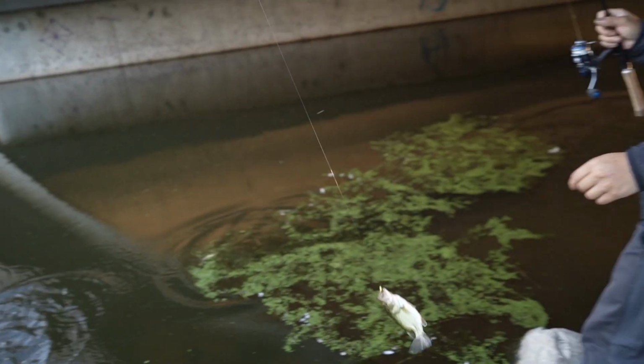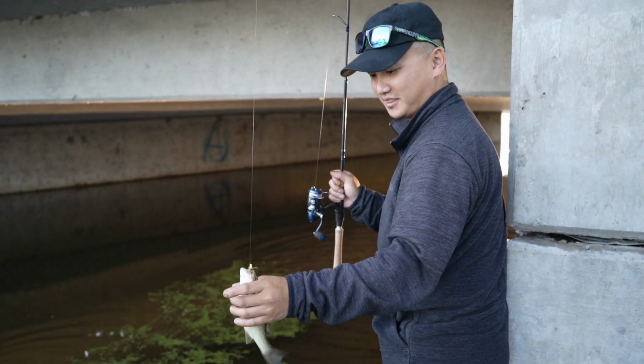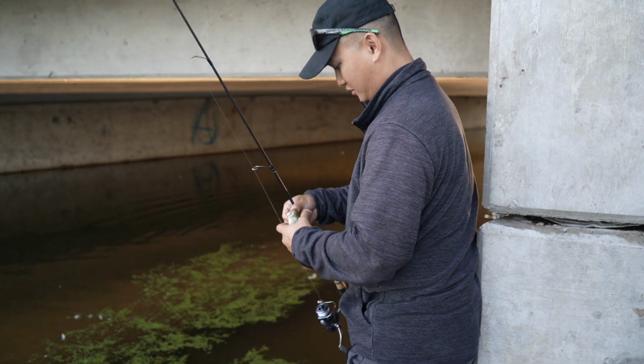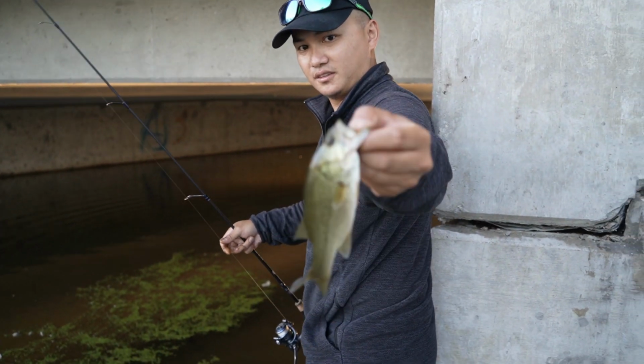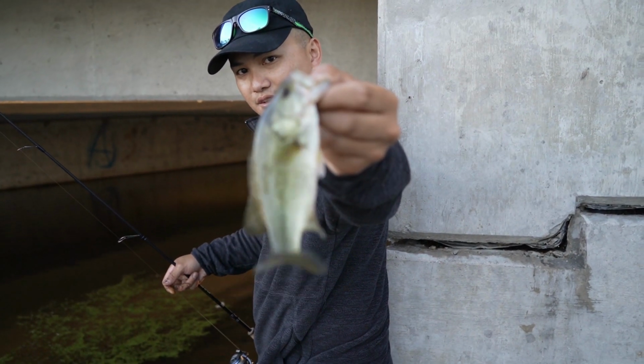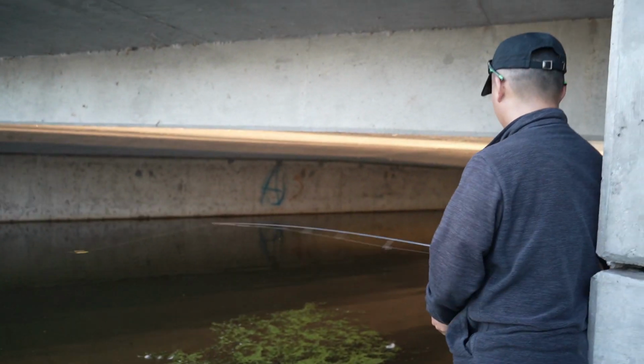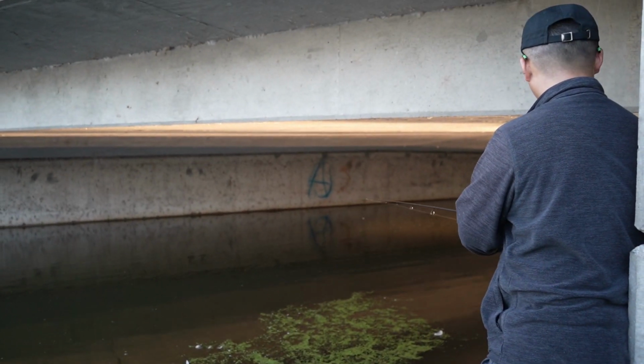Oh, it's a rock bass. I mean, it's a largemouth. Not a rock bass. We caught like 10 largemouth today already. Yeah, that's a pretty fish. Largemouth. Okay. Come on, let's do this. Just need one. The sun's going.